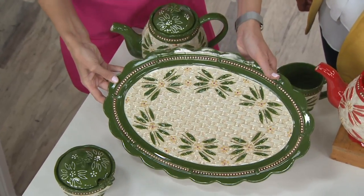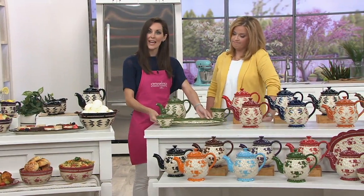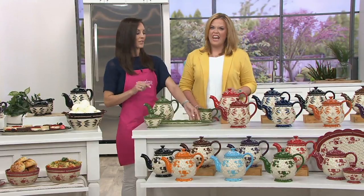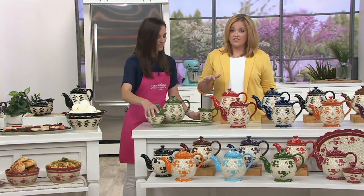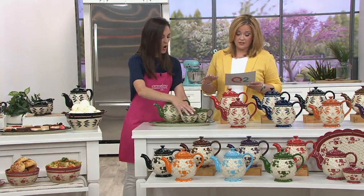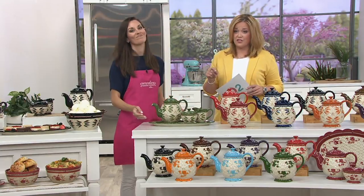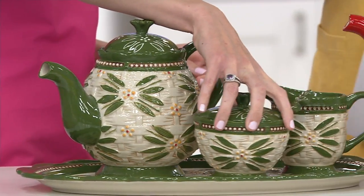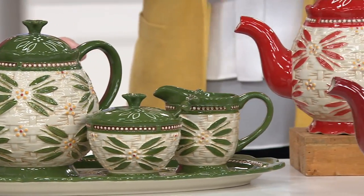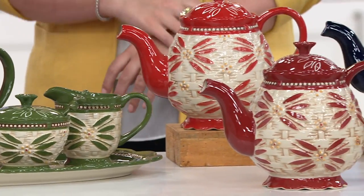But keep in mind, this is Temp-tations, so you can even bake on this. Use this as a lid if you want. Remember, this is your only order of the year on this set. The comparable retail value is $82. Our price is $49.98. That means ours is $32.02 less. And we have two easy payments of $24.99, if that helps make it a little more budget-friendly.